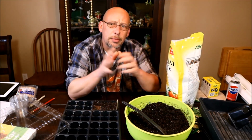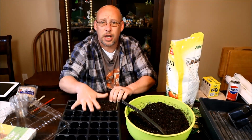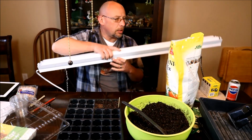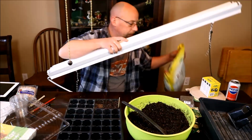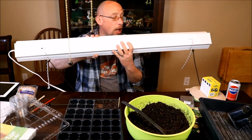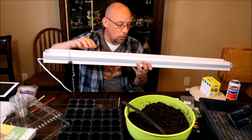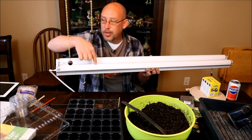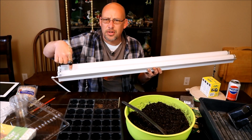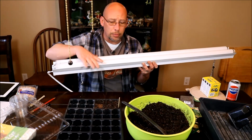Let me show you an example of a fairly cheap grow light that works just perfect for starting seeds. Okay, hopefully you can see this in camera here. Let me get some things out of the way. This is a perfectly good grow light. It's just a shop light, a cheap shop light you can pick up from any big box store. I've just got two bulbs in there. These are both daylight bulbs, about 3,500, 4,000 Kelvin, I think, and about 2,500 lumens. So they're going to be plenty bright.